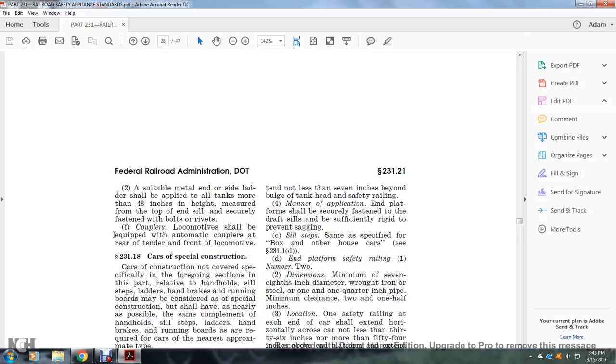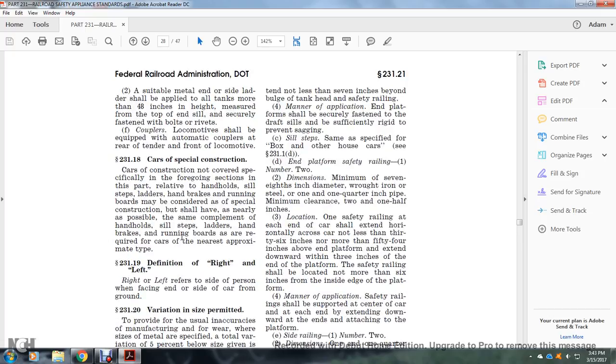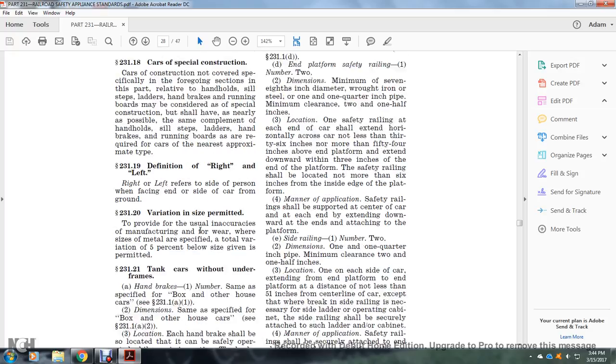Couplers. Locomotives shall be equipped with automatic couplers at the rear of the tender and in front of the locomotive. All right, 231.18, cars of special construction. Cars of special construction not specifically covered by the foregoing sections of this part, relating to handholds, sill steps, ladders, handbrakes, or running boards, shall have as nearly as possible the same complement of handholds, sill steps, ladders, handbrakes, and running boards as are required for the cars of the nearest approximate type.